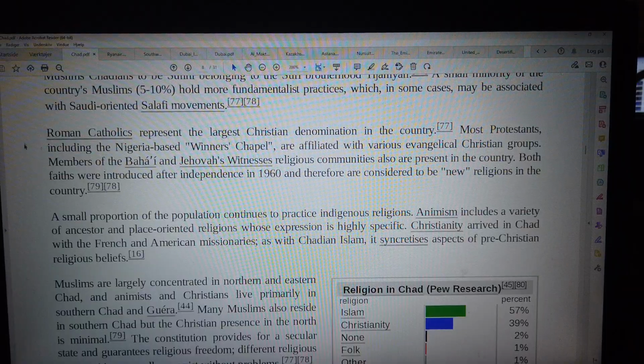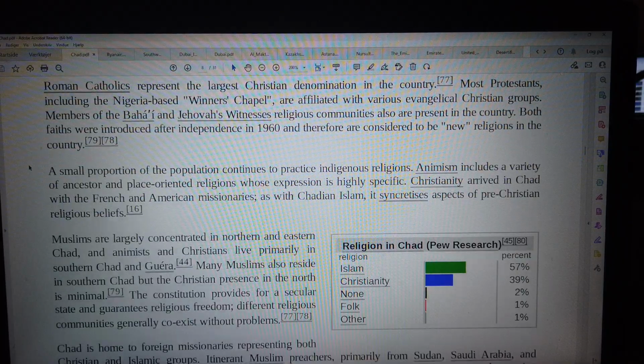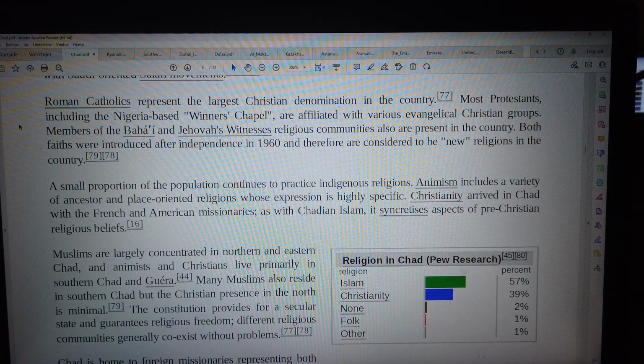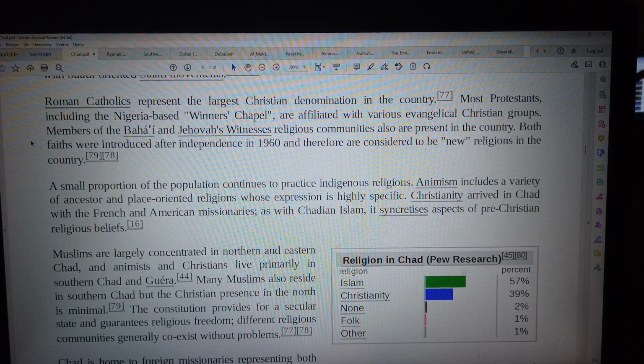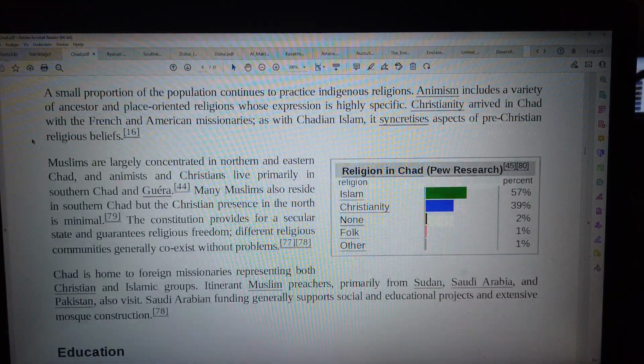Roman Catholics represent the largest Christian denomination in the country. Most Protestants, including the Nigeria-based Winners Chapel, are affiliated with various evangelical Christian groups. Members of the Baha'i and Jehovah's Witnesses religious communities also are present in the country. Both faiths were introduced after independence in 1960 and therefore are considered to be new religions in the country. A small proportion of the population continues to practice indigenous religions.